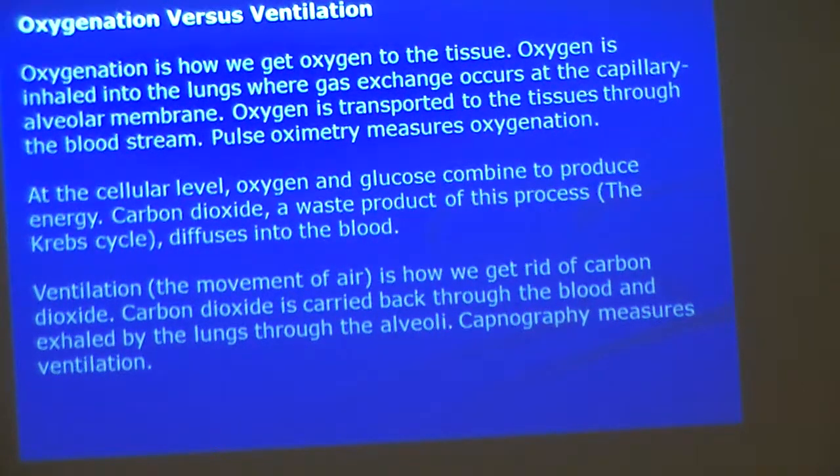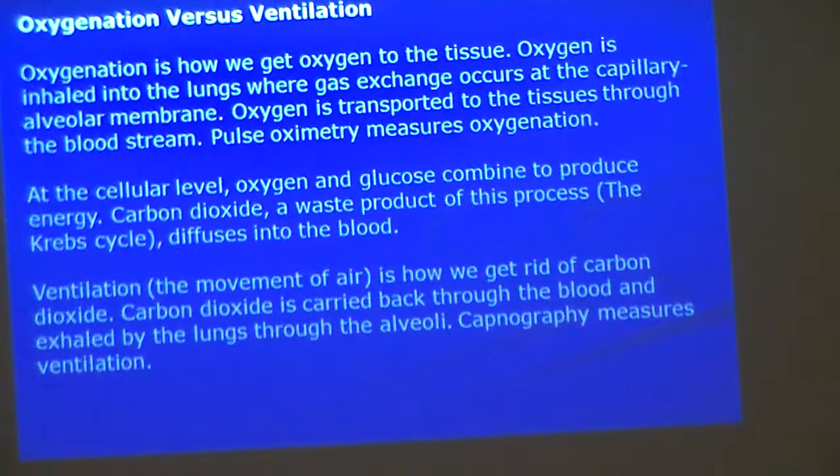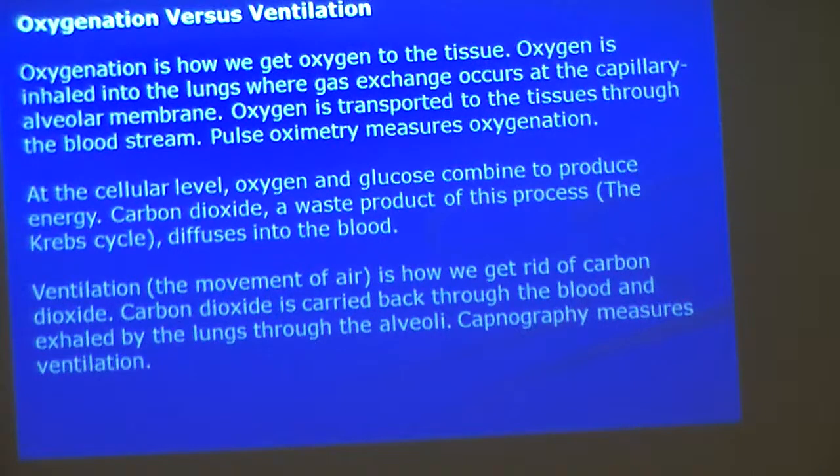So if you put them on end-tidal CO2 or you had a side stream, you would then see that probably their end-tidal CO2 numbers are 60, 70, 80.